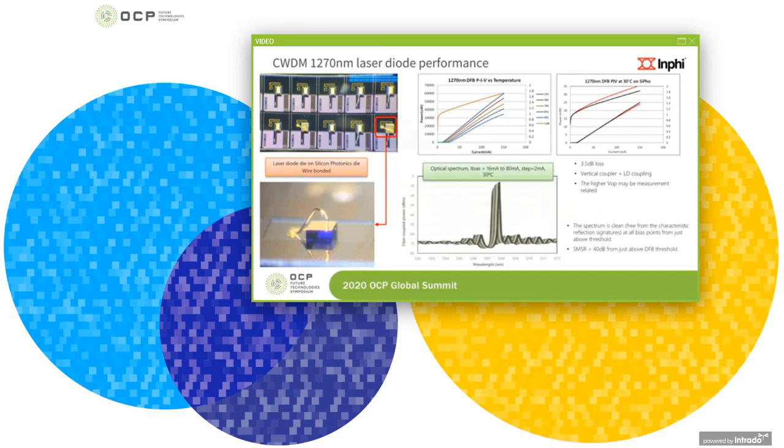So one of the things that people are worried about is back reflection in our method of integration. This is the optical spectrum, a very high resolution optical spectrum. This is just a 10 nanometer span of bias between 16 to 80 milliamps in 2 milliamp steps at 30 degrees C. You can actually see the LI curve on a log scale as the power goes up. When you bias from 16 to 20 milliamps, this wavelength shift is thermal, but there's no back reflection. The spectrum is clean, free from characteristic reflection signatures at all bias points at just above threshold. The SMSR is better than 40 dB from just above threshold all the way up to the operating.